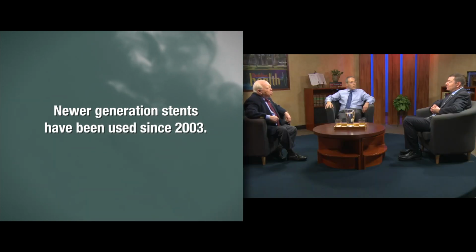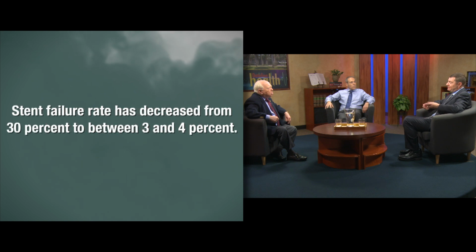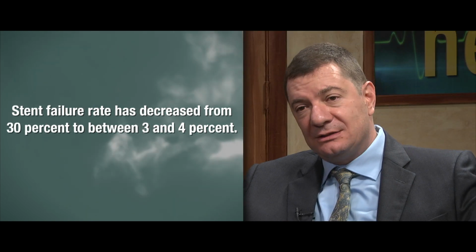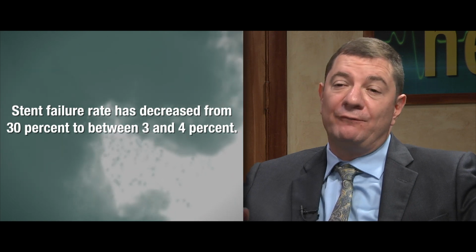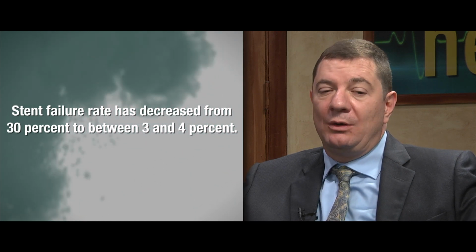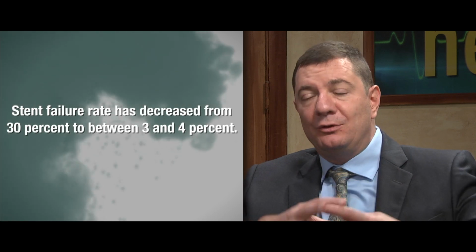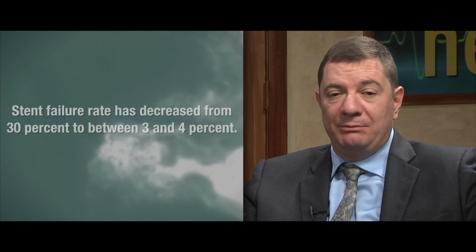Since 2003, we have newer generation stents, which is really probably the biggest change in cardiology. The reason why I say that is because with the old stents, the chances of the stent failing was about 30%. With the newer generation stents, the chances of failure are anywhere between 3 and 4%. And when I mean failure, it's that the stent actually overgrows again with the bad tissue that we had before. So with these new stents, we rarely have to go back in to fix them.